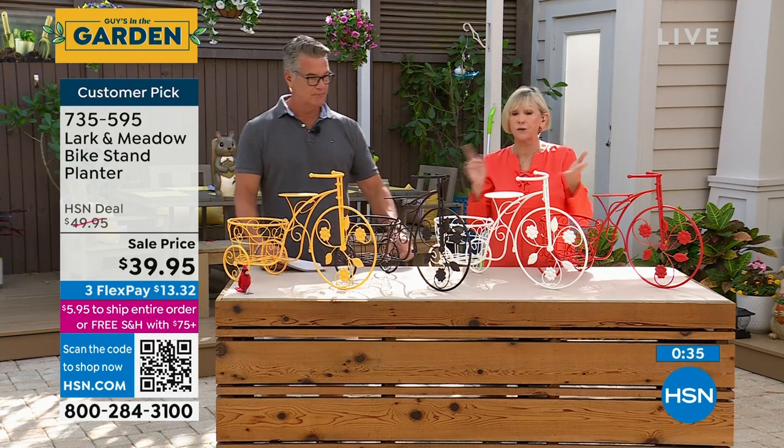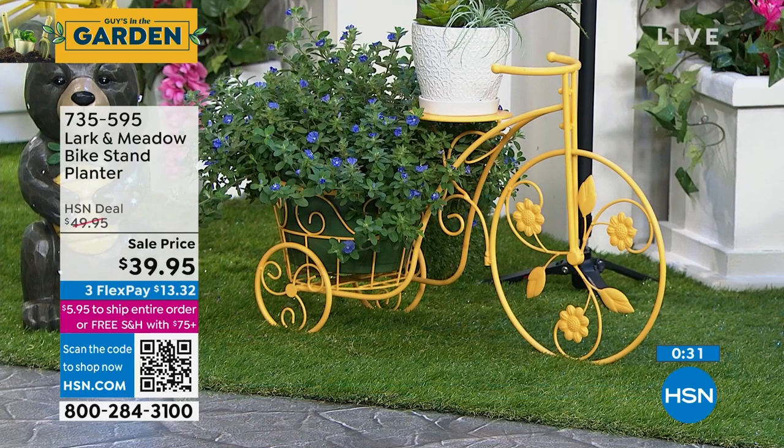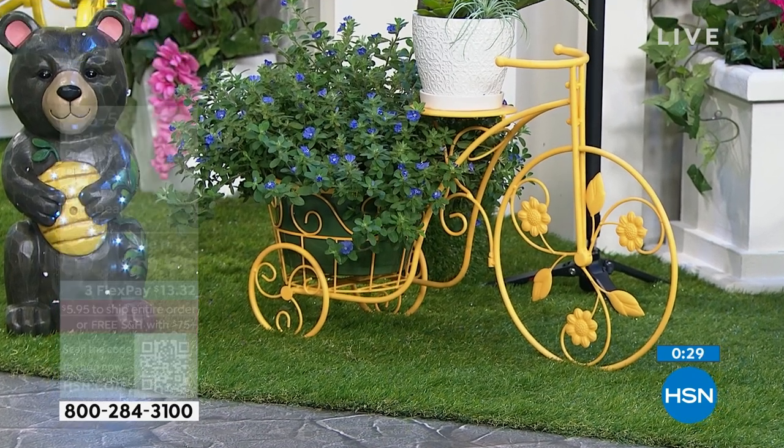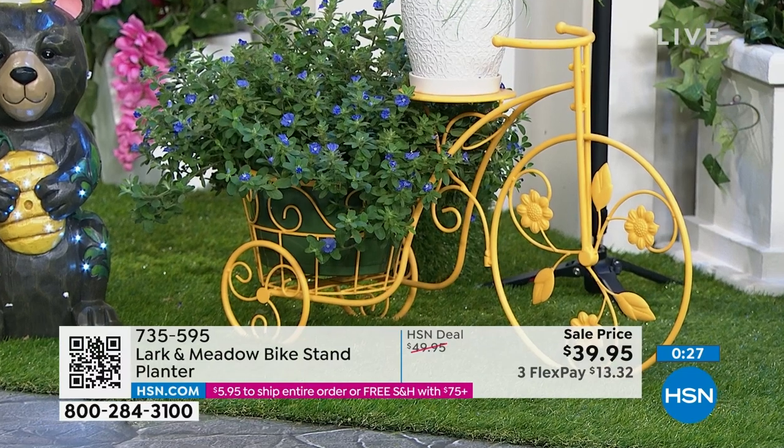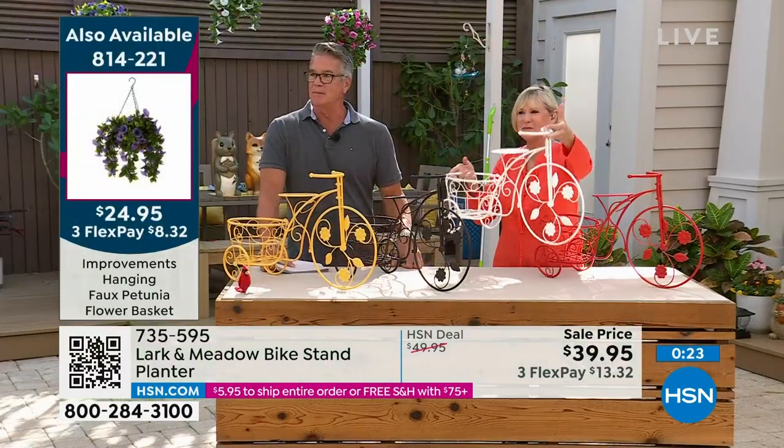Inside or out, weather resistant, rust resistant, and fade resistant, made of powder coated steel, only weighs about 3.5 pounds, and it's super stable for whatever you want to put in it. All right, the item number is 735-595. There's the little plant. You want to pop one of those in there.